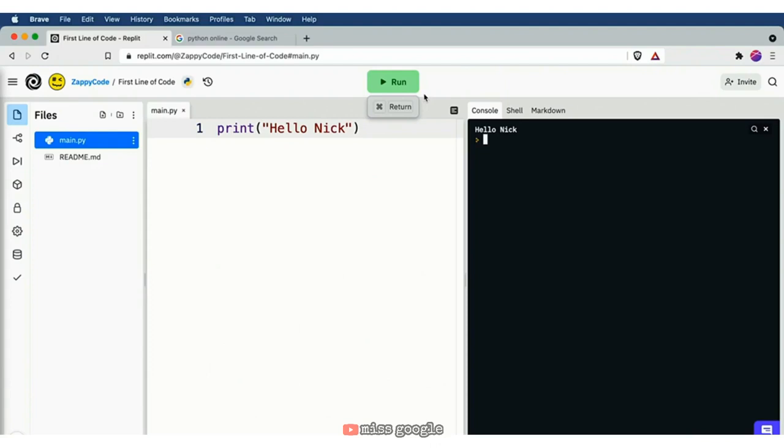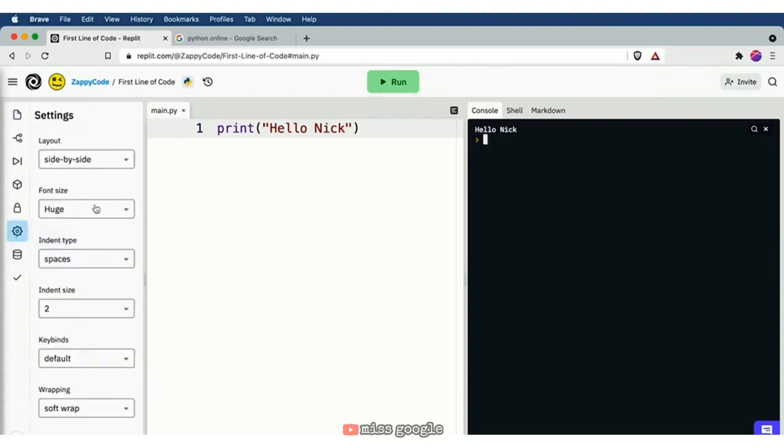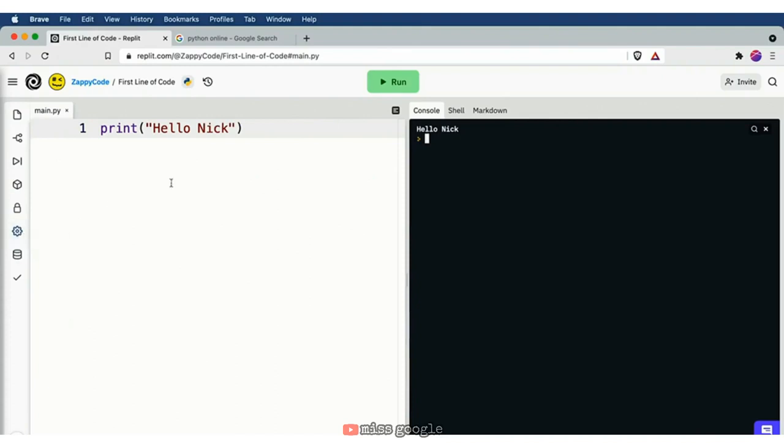Now, a few housekeeping tips here. With Replit, if you want to change the font or the color of things inside of your browser, you can come over here to the settings icon and change things like the font size, and you can also change the color and how things look. So if you want to customize anything, this is the place to do it.